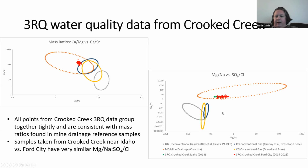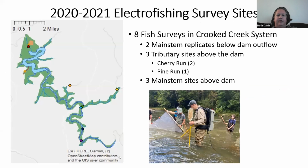And then on the right there, you can see some of the points are in green and some are in red. The green is just the samples from that first year in Idaho, and the red ones are the downstream samples in Ford City. And again, just showing that they group together. And so there's not really a different influence going on in the upstream versus downstream sampling sites between those 2 years. So I believe that's all I had to say, and I will turn it over to Brady to talk about fish.